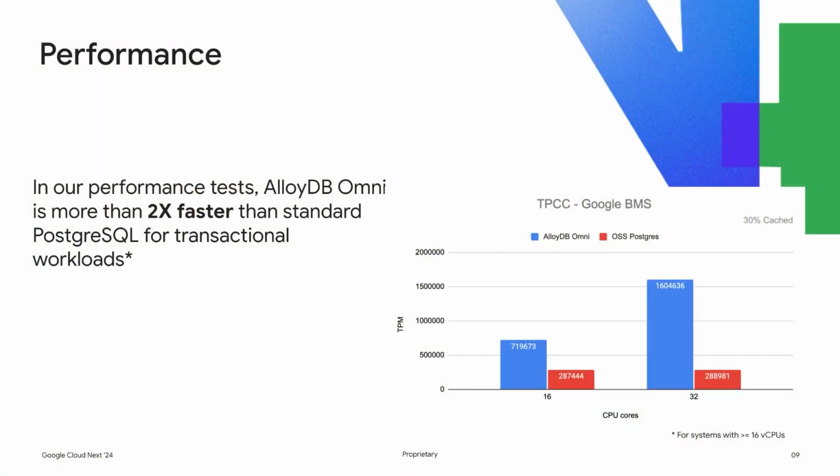First of all is performance. We ran TPCC-style benchmarks on our Google Bare Metal Solutions servers. Those are your standard servers and storages that you would also encounter on premises. We ran it with 16 vCPUs, and we found that AlloyDB is more than twice as fast as open source Postgres. And this gap in performance increases even more as we scale up in terms of vCPUs, because we removed a lot of bottlenecks in Postgres to make AlloyDB Omni scale to larger machine sizes. So you actually benefit from larger machine sizes and larger compute rather than just more memory.